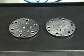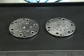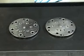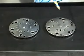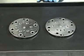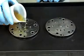Another internal problem is the reed valves will be leaking, making the compressor lose suction, causing it to work harder and hotter than necessary. Here are two examples, one good valve and one leaking valve. I don't know which one's which. I'll pour some liquid in and we'll see what happens.